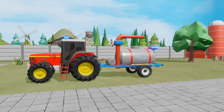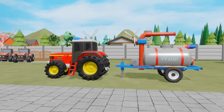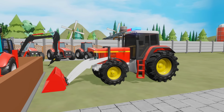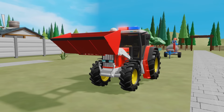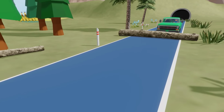After a successful firefighting operation and an intense storm that passed through the area, many trees were blown down, blocking roads and paths on the farm. The fire truck, equipped with a winch and a special loader, went into action. It easily removed the fallen trees, clearing the road and restoring access to the fields and buildings.